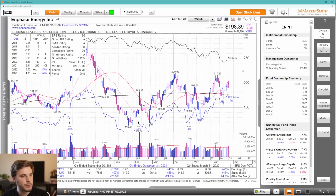Also going along with that solar theme, we've got EMPH, which isn't quite as strong as DQ, but forming up a little bit. I'd love to see a big volume push, breaking through 217.23. But this is a name I'm watching. I do own some. I'm looking to add here to that basically 200 level if it reconfirms on volume.